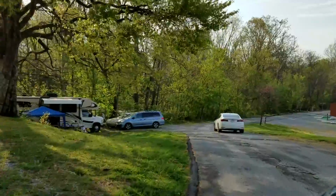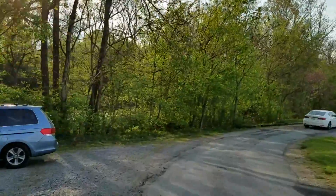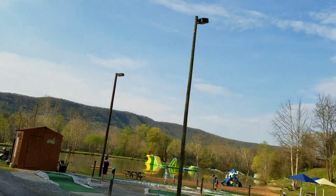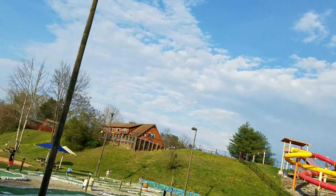So there's just a few spots here up front as we go down over the hill towards the river. If I can remember what the river name is, I'll put it in here. Maybe I'll insert a title or something. We'll stop and pan over. They got a mini golf. You can see a little bit here of the water slide.